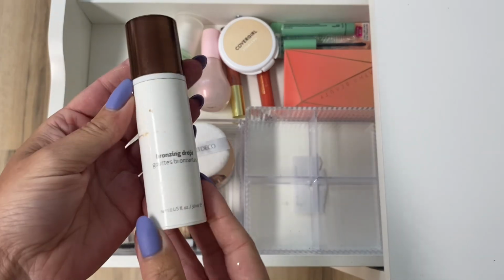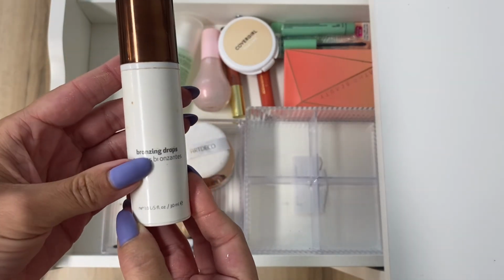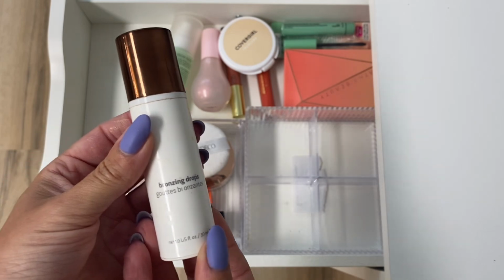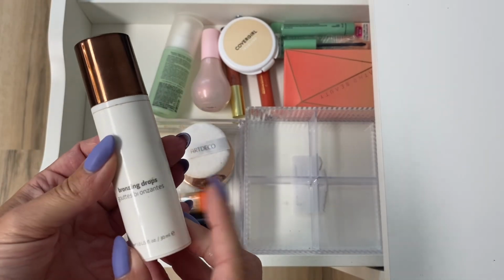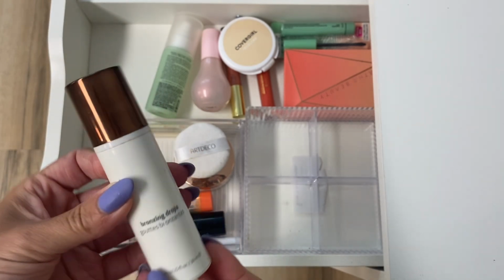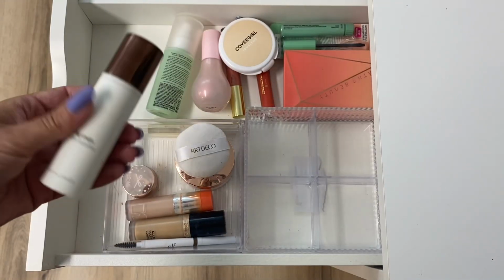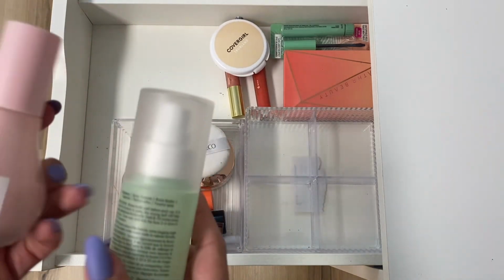And then I always have this in my drawer. All the writing has worn off of it, but this is the Indeed Labs Bronzing Drops. This is a great dupe for the Drunk Elephant one. Now all the companies have come out with something like this, but this one's been around for a long time and it's got nice skincare ingredients. I mix it with my foundations when my foundations are too light, instead of buying darker foundations for the summer because we have such a short summer season here where I live. So I keep those in at all times and I'm keeping these in as well.